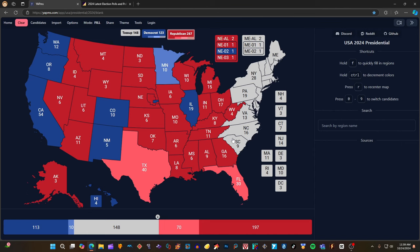According to RealClearPolling.com, Trump has a massive lead in Georgia, but according to 338Canada.com, he has barely any support. It's anyone's guess, but I'm going to go more with RealClearPolling.com, who uses Rasmussen and two other sources for their polling averages, according to their own polling that they do in these individual states every single day.